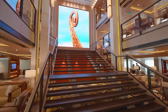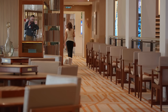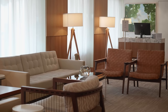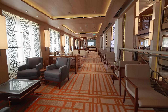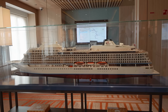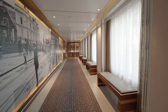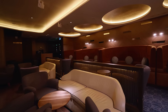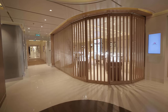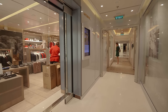Let's head up to deck 2 where you'll find plenty more places to relax. We found that the whole ship was modern, bright, and thoughtfully designed throughout. Check out the live music from classical concerts to jazz and pop hits in the Torshavn Lounge. Towards the front of the ship, we have more shops and the Star Theatre.